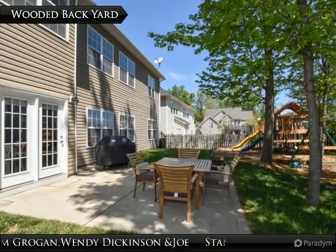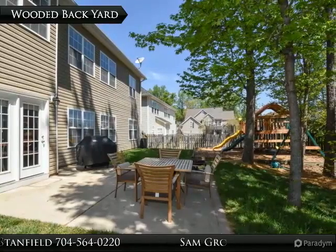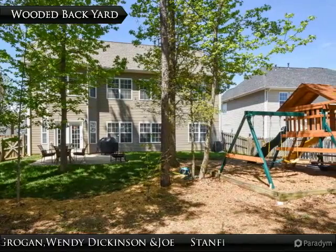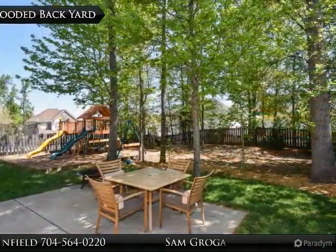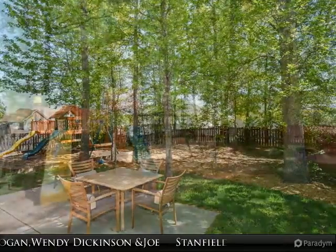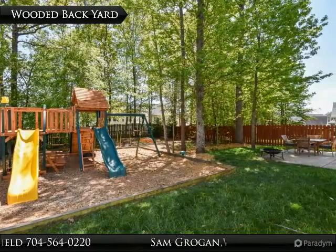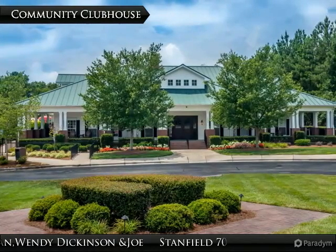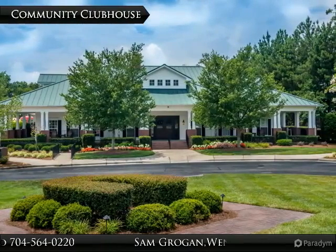Enjoy the outdoors in this park-like setting on your oversized patio, looking out to your fenced and wooded backyard. Providence Pointe residents enjoy access to a beautiful clubhouse that can be reserved for parties and events by Providence Pointe residents only.